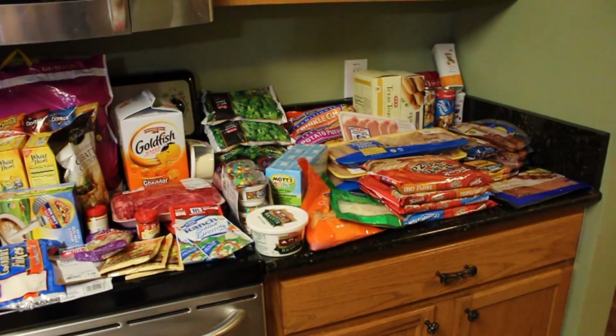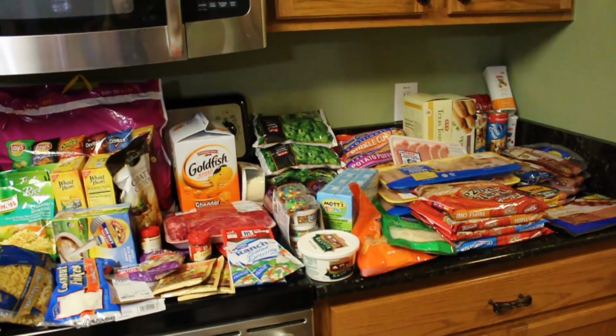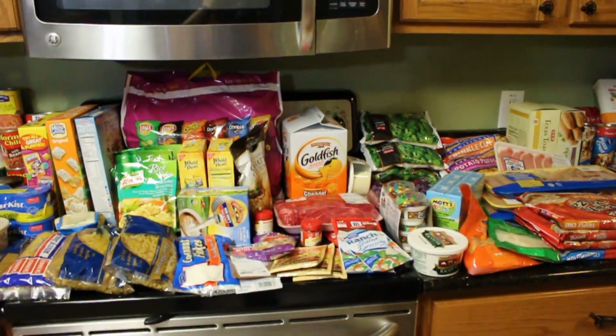So my total was $255.42. There are also a couple Ibotta rebates that I'm going to submit, so that'll give me a little bit money back, but that's amazing.